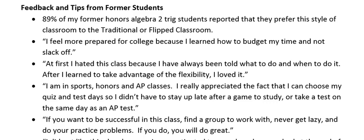Many students report that they don't like it at the beginning of the semester because they've never experienced anything like it before. But once they get used to it, they end up really enjoying it.